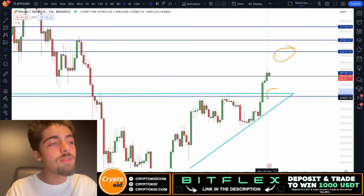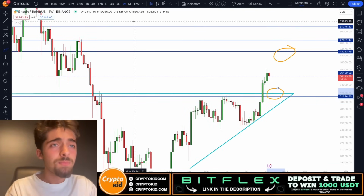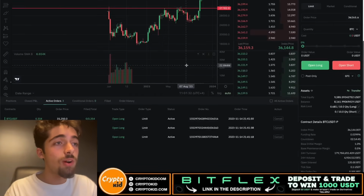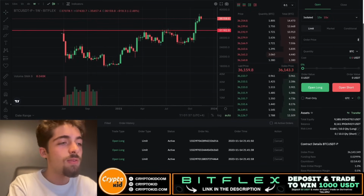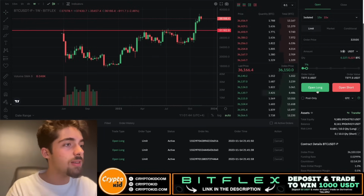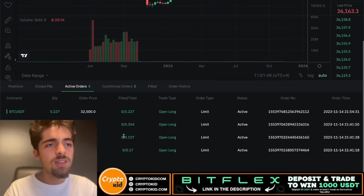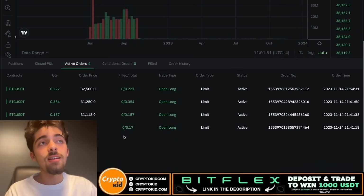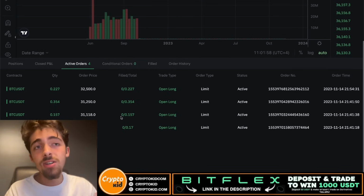I personally now believe that Bitcoin can come down to 32.5K to create this higher low level. So I'm also going to open another order here on Bitflex that if Bitcoin comes down to the 32,500, I will also be adding, like starting to accumulate some of this position. So let's do another 500 USDT here and open. So press confirm. So now we have 4 limit orders, and I think this is above 1 BTC in total that we're going to be longing into Bitcoin. But of course, let's see what happens. I may cancel some of these according to the market conditions. I may adjust some of it.